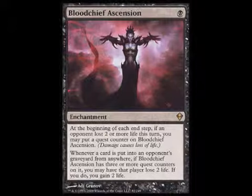That does something at the beginning of each end step. If an opponent lost 2 or more life this turn, you may put a quest counter on. And it doesn't matter how many opponents lost the 2 or more life in this case. We got to the beginning of the end step, and some opponent lost 2 or more life, then you can put a quest counter on. So this doesn't get accelerated in any way.